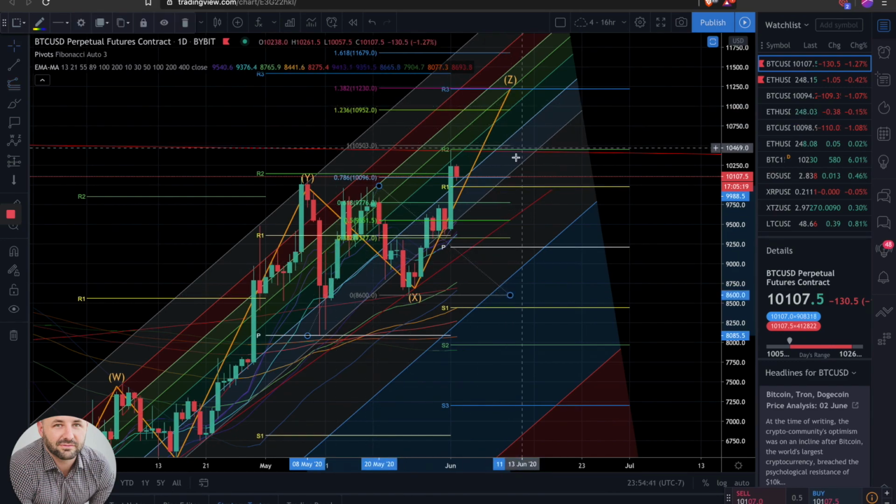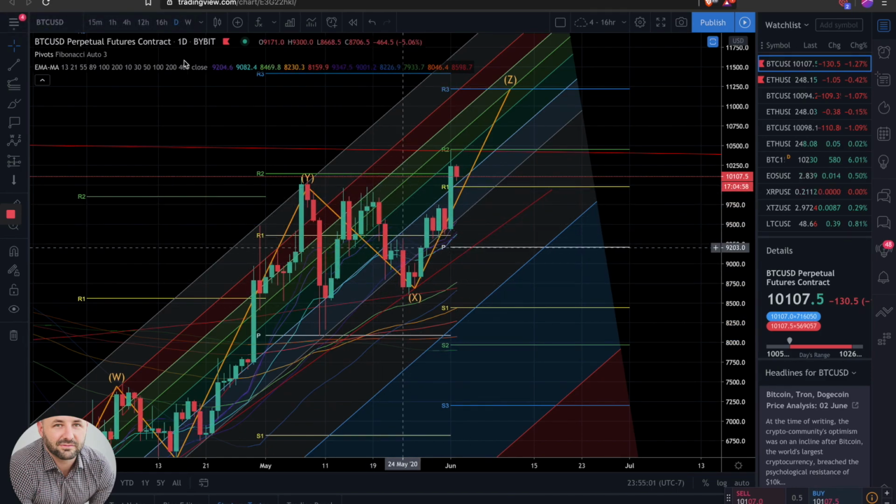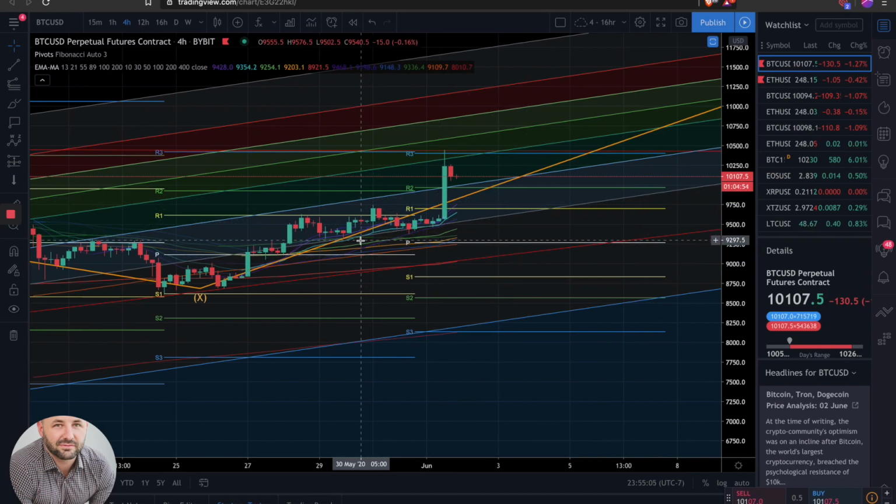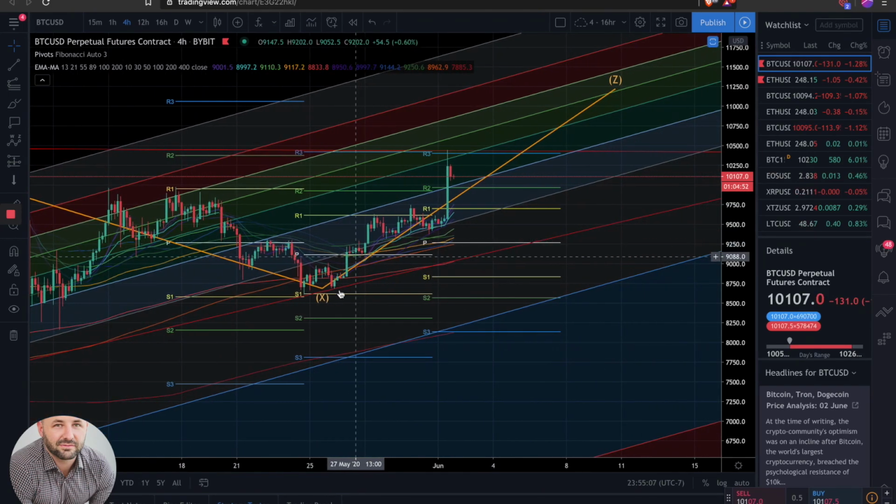So that puts us right at the 1.32, which would really make that overall pretty corrective if this right here is going to be one structure. If it's not, and this is its own 3-wave move, then we have our own move happening within here. Let's go back to the 4 hour and see what we could be looking at.